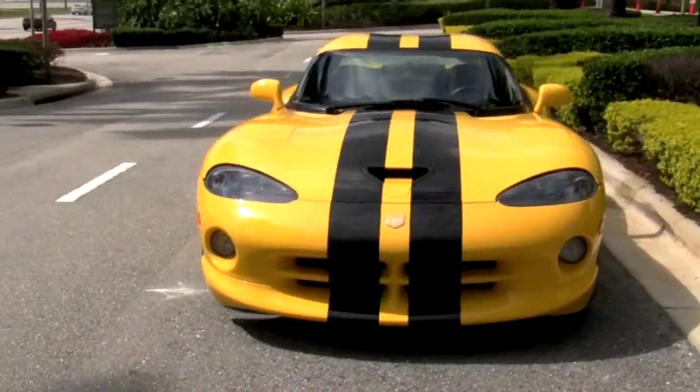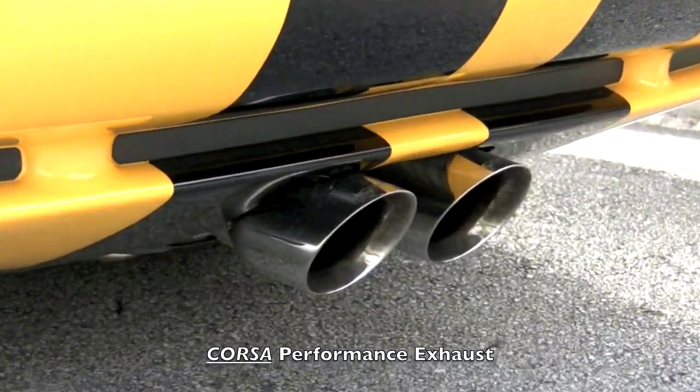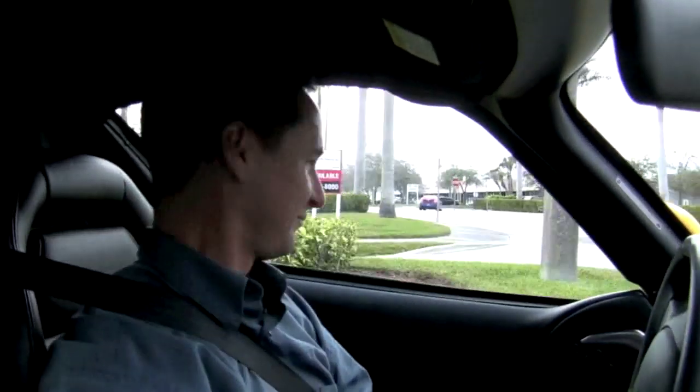The only modification that has been made involves the exhaust system. The previous owner installed a nearly $2,000 Corsa Performance exhaust. But let's face it, if you've got a 450 horsepower V10, you want the sound that it produces to appropriately reflect the venom under the hood. It resonates a thunderous growl.